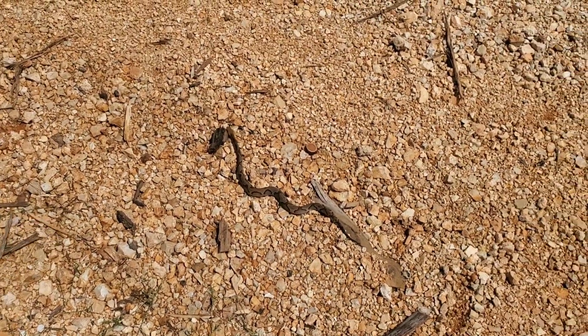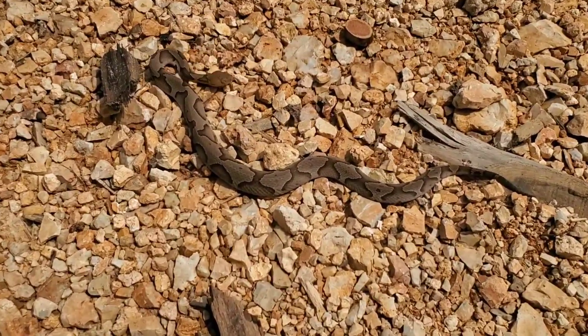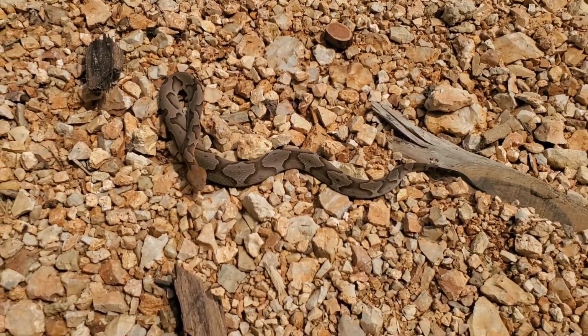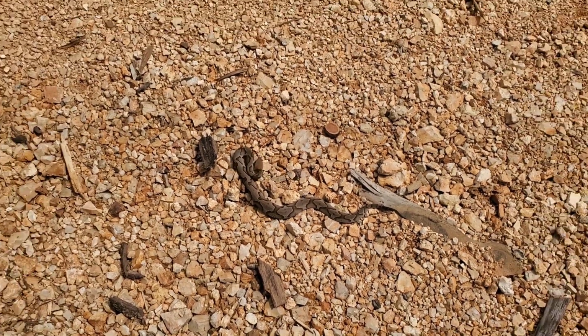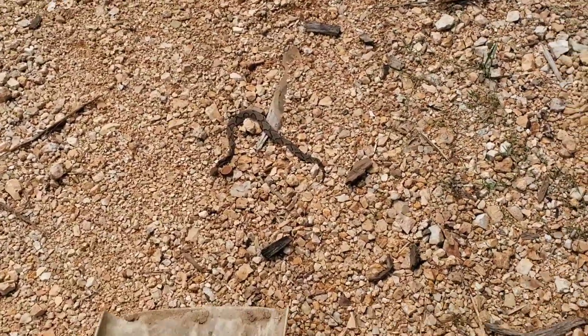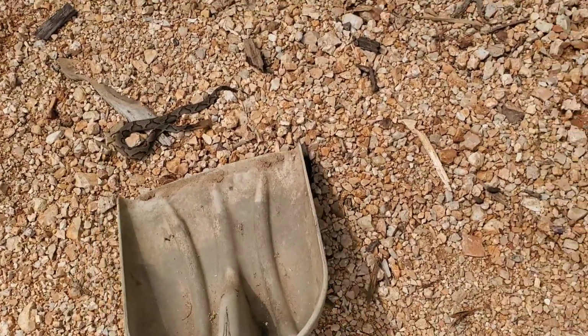Pretty impressive. Very, very beautiful snake. I mean, just look at that pattern on them. If this is out in the bush though, this would be really hard to come by. Pretty neat. Okay, so I can't find any grippers or anything, but what I'm going to try to do is get him onto this shovel.